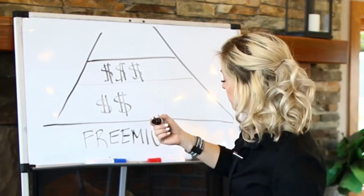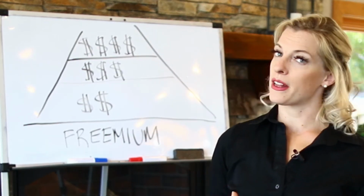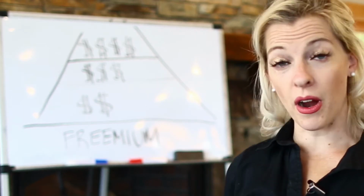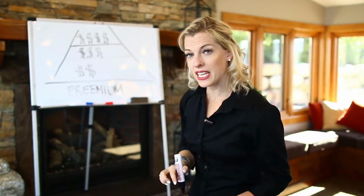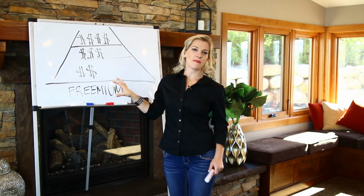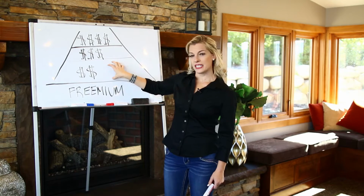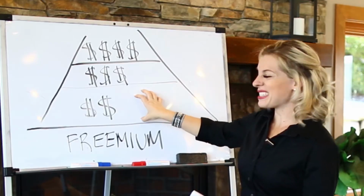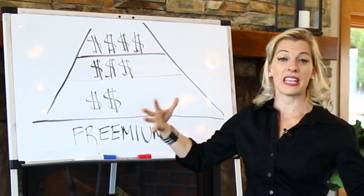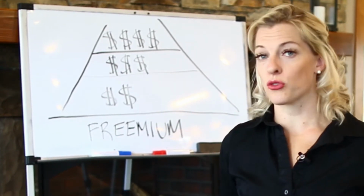It's a four-figure model. Now that four-figure model is going to take a lot more investment on someone's part. So guess what it's going to take on your part? A lot more time invested in it. Think about it this way. Your freemium model is going to require the least amount of time per person that it gets to. This model right here is still going to require some time, but it's not very much time. It's where you're replicating yourself. It takes maybe 8 hours to write one of your pamphlets or write a book.